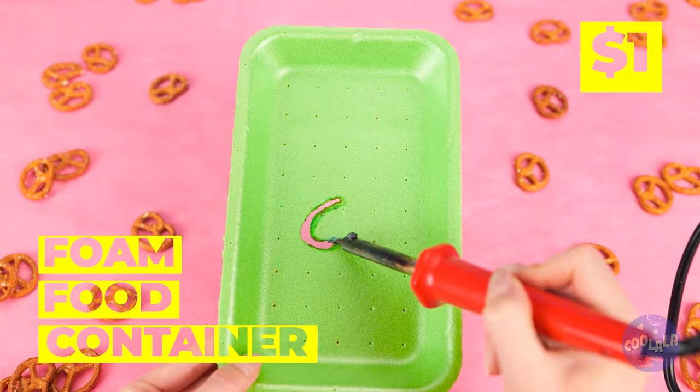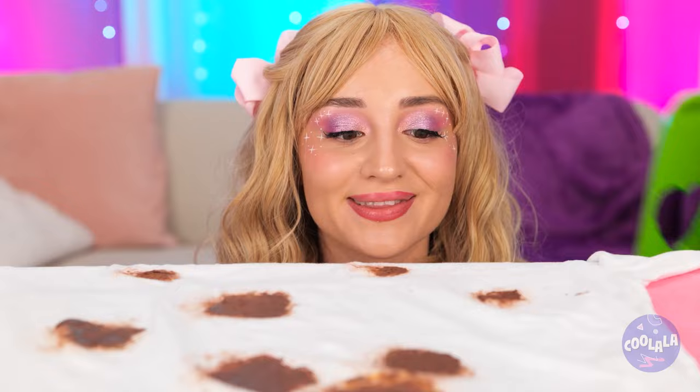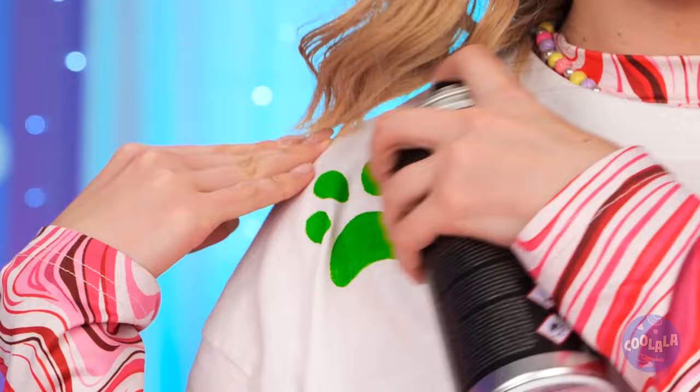Our foam food container will do the trick. Cut out all sorts of different shapes. And soon, we've got stencils. Add on top of those stains. Now start spraying some paint. Soon, everything looks brand new.